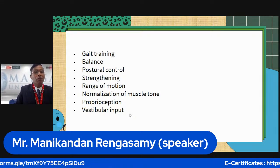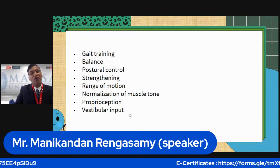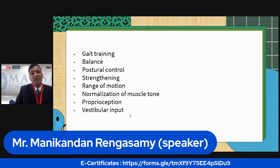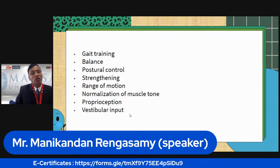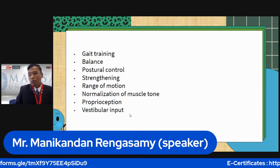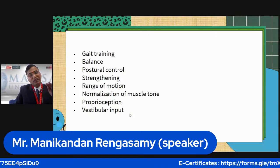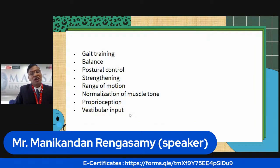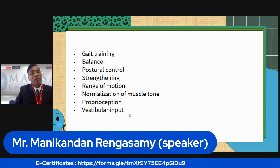The same for balance and postural control. If the trunk control is not proper, then we can train the child with hippotherapy. Even if they have weak muscles, muscle strengthening can improve the joint range of motion. Whether the person has hypertonicity or hypotonicity, we can use it as a tool for both. And proprioception is the joint position sense.